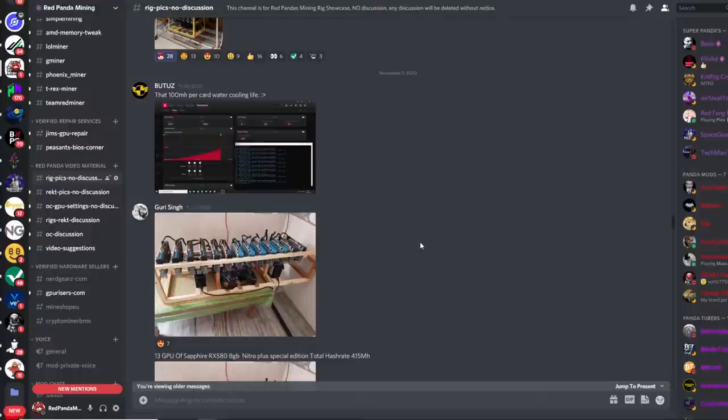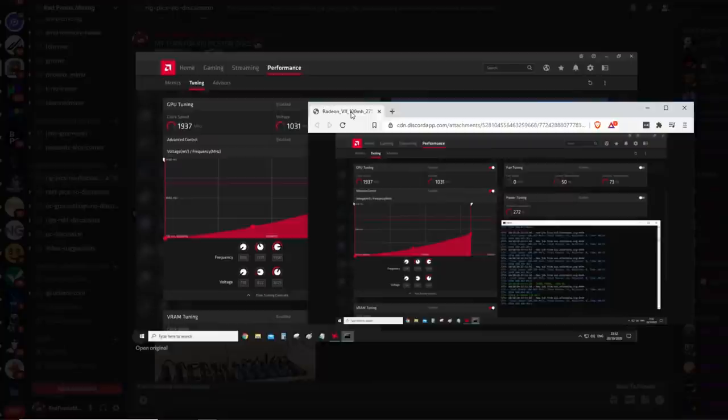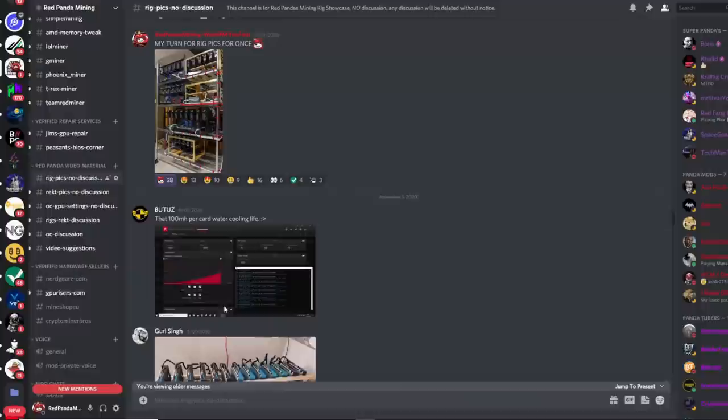Let's continue on with rig picks. So we have Mr. Butus. Butus's next: 100 megahash per card, water cooling. What is this? Radeon 7. Water cooled Radeon 7, 100 megahash. Nice. Oh man, I have to get my Radeon 7s back to 100. When you update Hive OS, it loses the edits that you do in Team Red Miner for the AMD mem tweak. So my Radeon 7s are doing 87 megahash now. That's funny. Awesome. Butus, thank you so much.